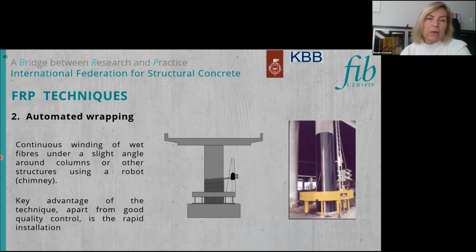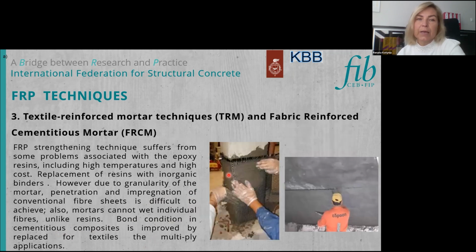Another technique is automated wrapping, which on this picture is visible: the continuous winding of the wet fibers is applied. Especially it is applied for the columns, sometimes for the chimneys as well. And the key advantage of this technique is that apart from the good quality, because of the shaping and proceeding of this pre-stressing, it is a very rapid installation.